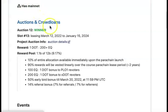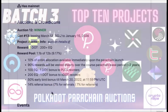The reward pool was over 9%. For every DOT everyone contributed, you're going to get over 200 of the native token EQ. 10% is going to be available immediately, 90% over the 2 years, and there are going to be bonuses for revoters and a 50% early bird bonus that's going to be for up till March 20th. And up to 14% in referral bonuses for this project. So congratulations to everyone who participated with Equilibrium.